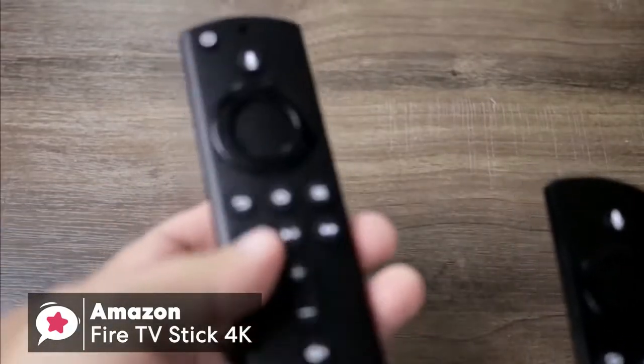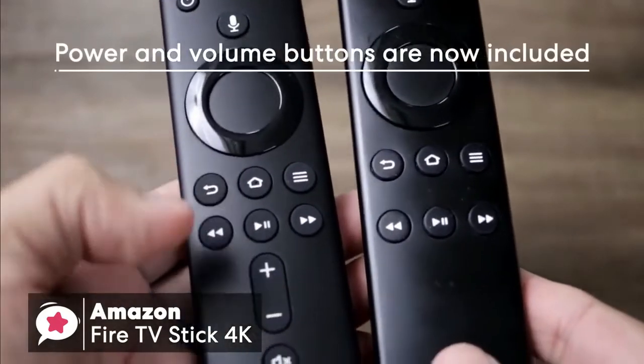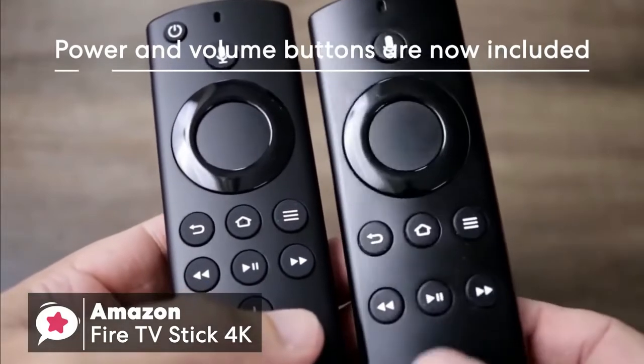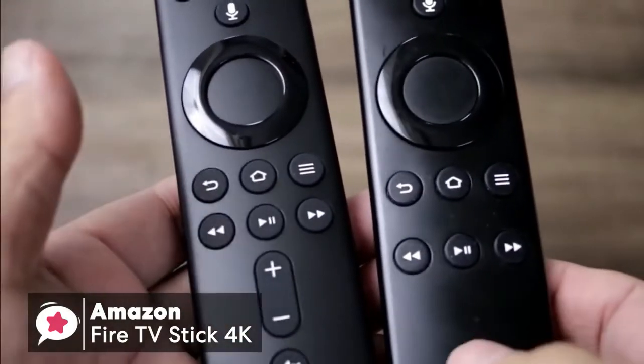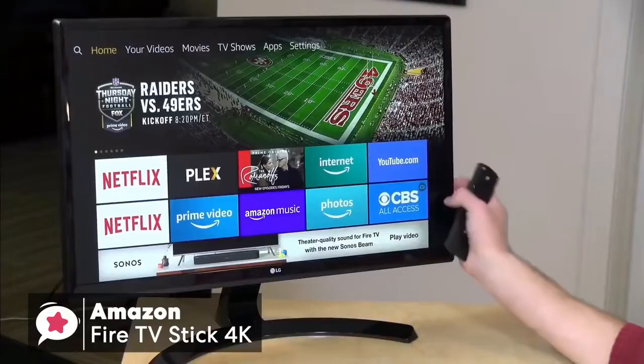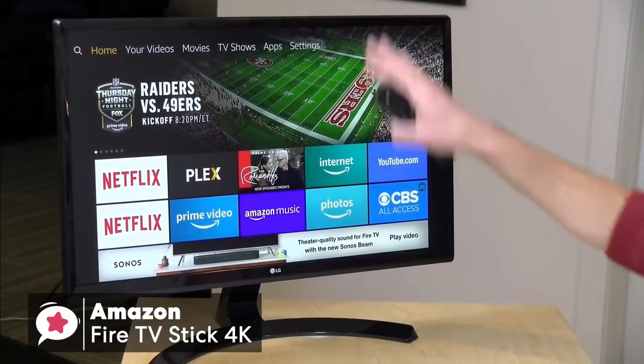There's a mic button which you hold down to talk to Alexa. That's not new, of course, but the power and volume buttons are. These are configured during setup to control your TV or soundbar using infrared and make the remote a whole lot more useful. We found that navigating around the Fire 4K interface is smooth, and the more powerful quad-core processor certainly does an excellent job.